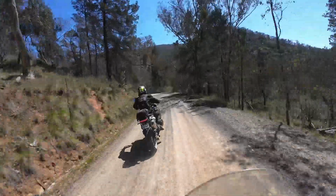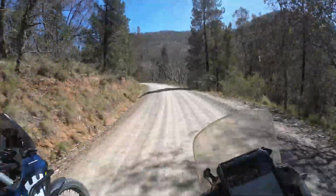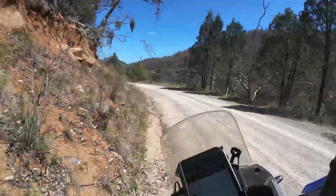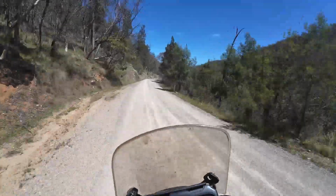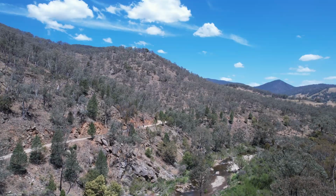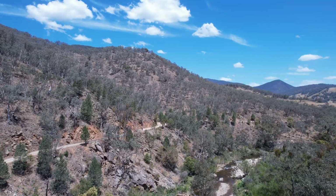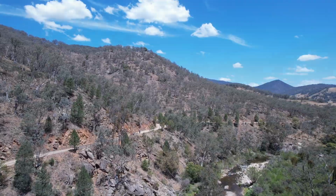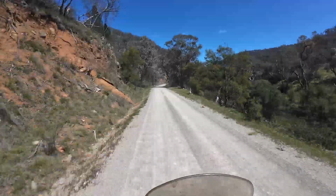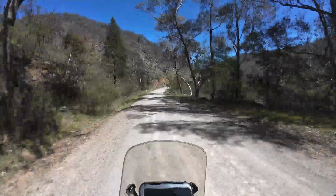Just managed to look over the shoulder and see there's enough room. But we've got a chap that's in the middle of the road here. You can actually see a reasonable distance in your future on this road, so you can see where vehicles are coming as well.